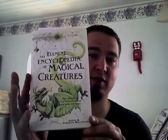I found this book while I was waiting in line at Barnes & Noble, and it just screamed at me, like, buy me. It's called The Element Encyclopedia of Magical Creatures. You guys can see that there. And basically what this thing is, is an anthology. It says on the front here, the ultimate A to Z of fantastic beings from myth and magic.